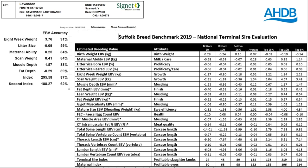So this animal in the top left has an 8-week weight EBV of 3.76. So that doesn't mean anything to me. What I then do is use the breed benchmark to find the 8-week weight column in the estimated breeding values, and go across until I find that it's actually in the top 5% for that trait, because it is higher than the value in the top 5% box.